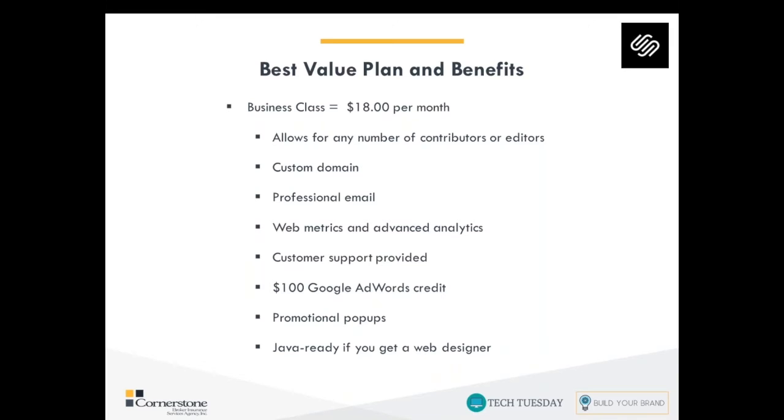My recommended plan, if you're going to go with Squarespace, is the business class for $18 a month. It allows for any number of contributors, editors, or managers, maybe, to look through your website and make changes. It also allows you to have a custom domain, which is that custom web page. So, for instance, using Cornerstone as an example, www.crnstone.com is our domain URL.